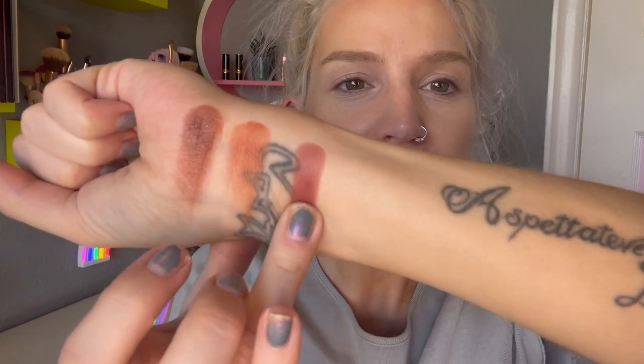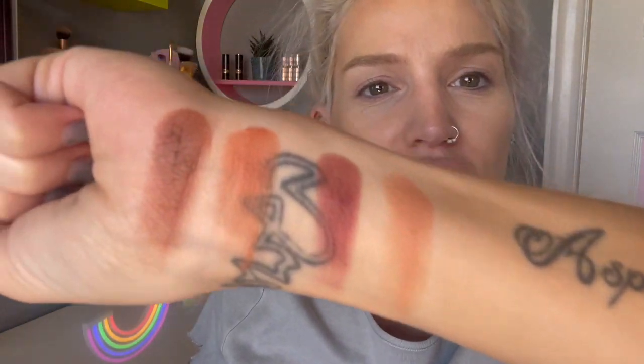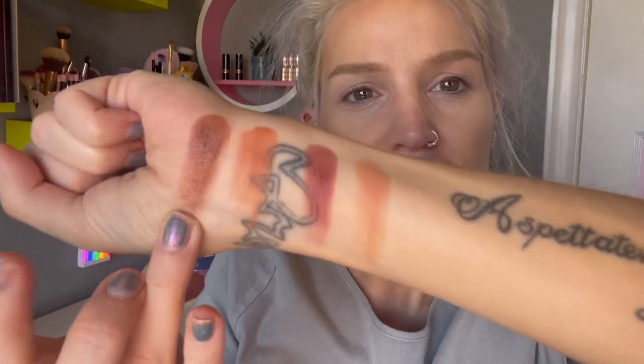Do you know what? These to me are not your typical flat matte. These definitely have a little bit of a satin look. You can particularly see it in this brown shade. It has a bit of a sheen to it. It's not super sheen, but a tiny bit of sheen, but it's there. So, oh my gosh, so pigmented, so smooth, so creamy.